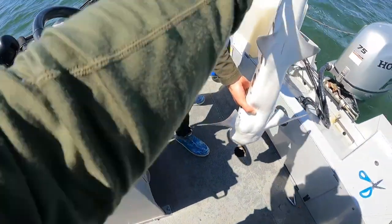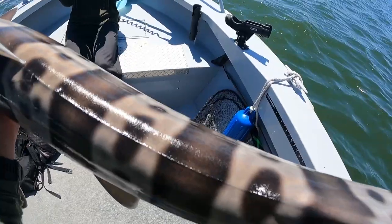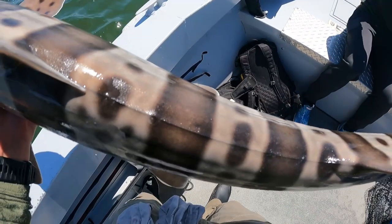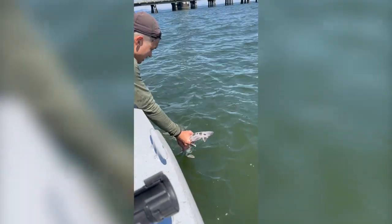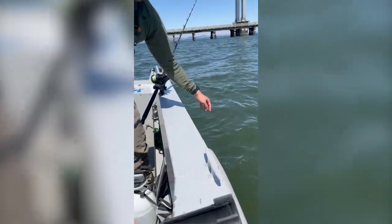Alright, let's get a picture of this one. Got him, he's slippery. Oh shit, don't bite my balls! Hey, one more time. Alright, go for it. Release. Nice. Swam away.